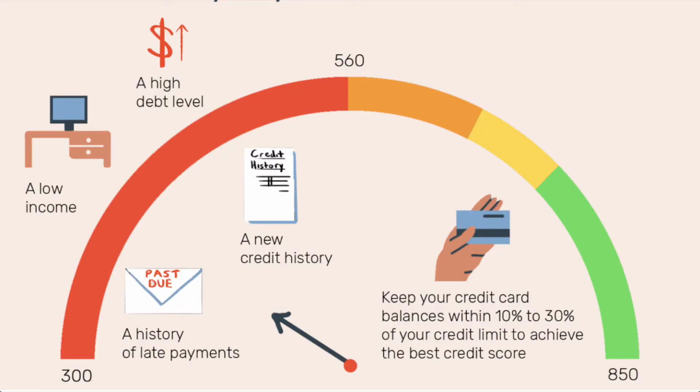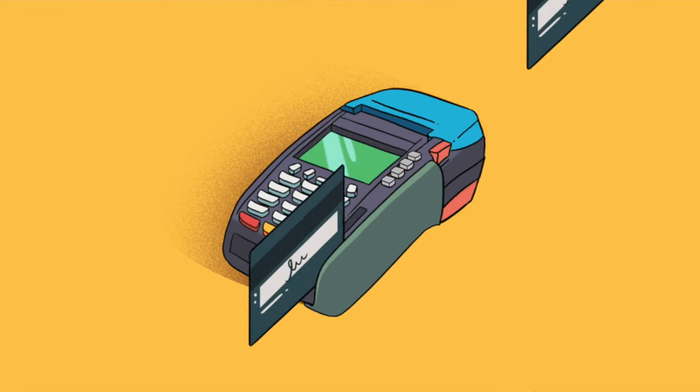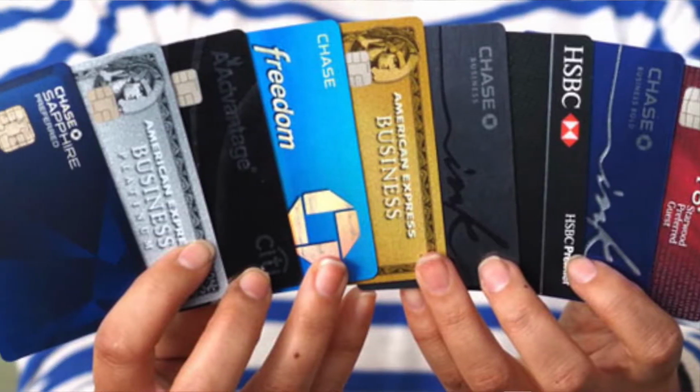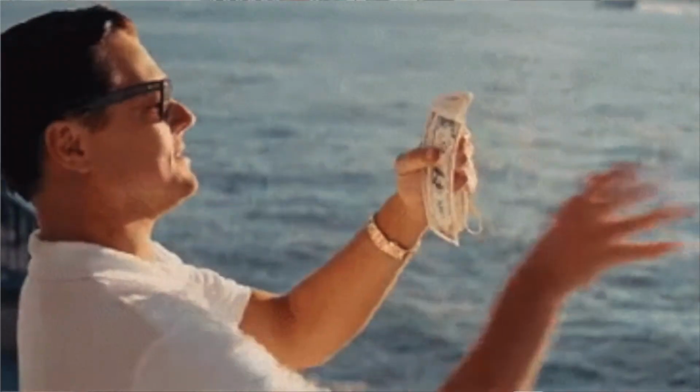But to wrap this all up, credit bureaus want to see that you aren't maxing out your credit cards and that you're keeping a relatively low balance compared to the overall credit that you have available to you. The good news is that credit score damage due to high credit utilization can actually be reversed.